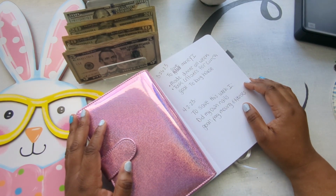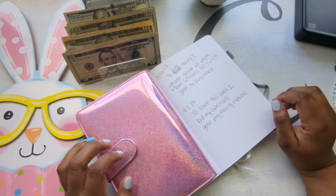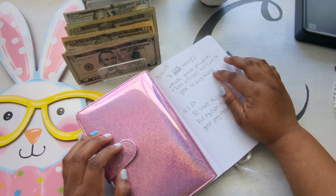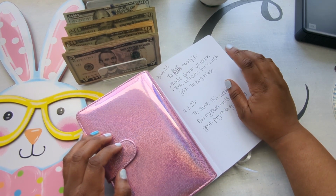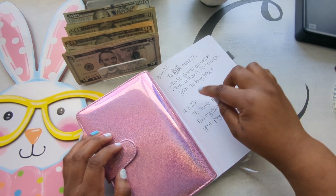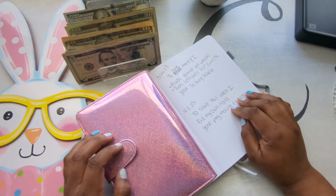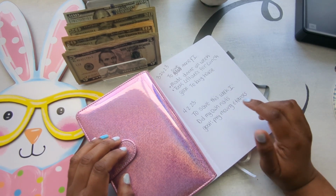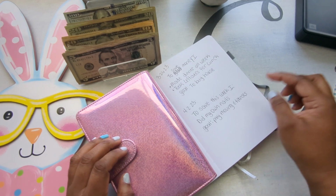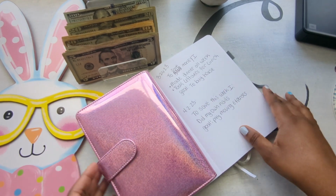Alright guys, so I pulled my journal out here to show you what I did last week as well as this week to save and why I'm saving. Last week what I did to save is I made my dinner every day and I took my leftovers for lunch. And the reason why I'm doing that is to be able to buy a home. That's my goal. And then this week to save, I did my own nails. And the reason why I'm doing that is to pay for moving expenses for when I move from buying my house. Okay, so let's put this away.